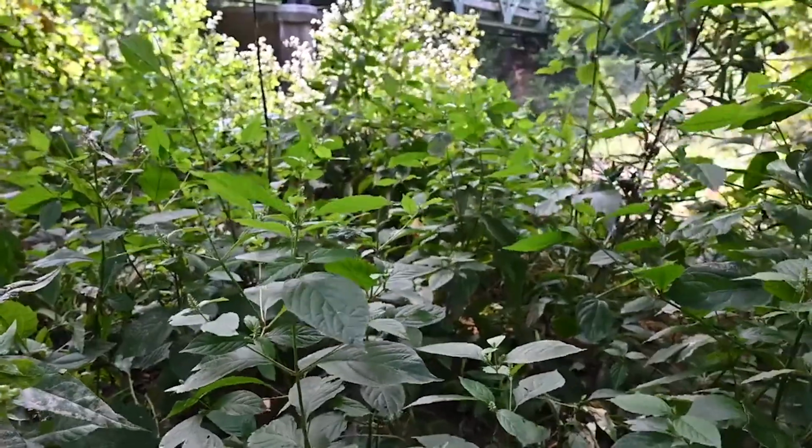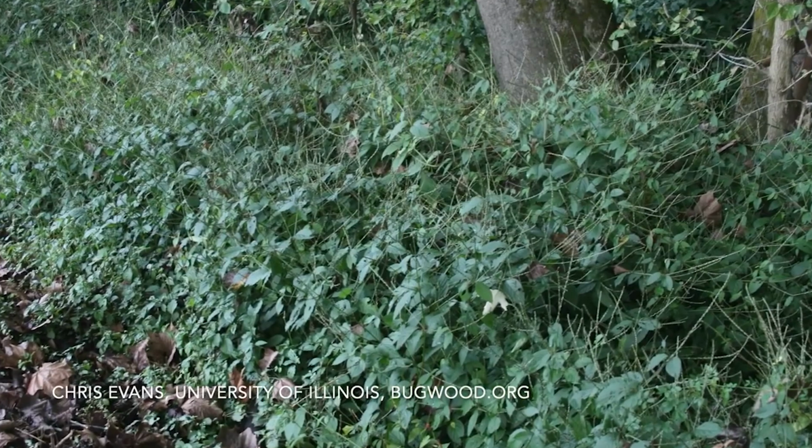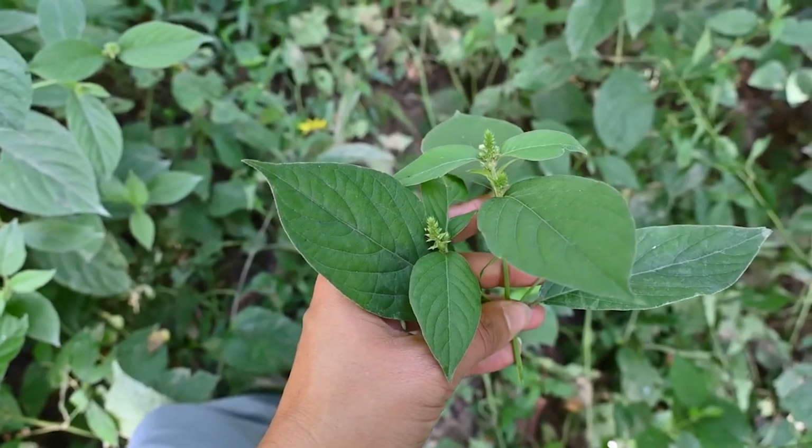Japanese chaff flower is a perennial herbaceous plant. So it has an extensive root system, and it sprouts up from that root system each year. It can get up to 3 to 5 feet tall, but it's going to die back down in the fall.